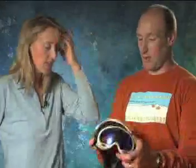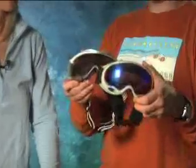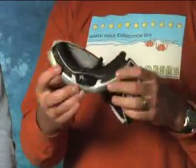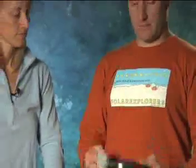Well, I have 2 pairs here, Annie. You can see that this pair would be great if it's unlimited sun, bright blue sky. This pair right here if it's overcast. So I have a diversity of goggles to choose from depending on the day's conditions. There's also features such as fans, which help circulate some of the air inside. I've been wearing those over the last couple of seasons and find that they do really well.